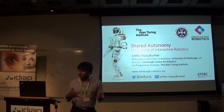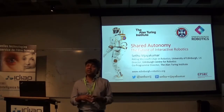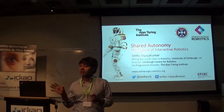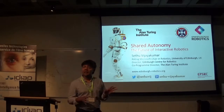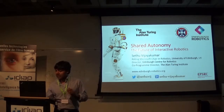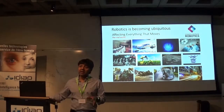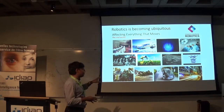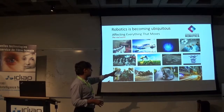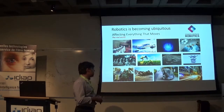So that's why the term shared autonomy comes from the fact that in many of the projects that we are involved in, it's not fully autonomous, as in robots doing things on its own. It's not fully teleoperated, but the boundary between those two things is quite blurred. So again, I don't need to motivate the crowd here, but you can see that robotics is now being applied in domains ranging from the nuclear industry to smart cities, self-driving cars, the medical industry.